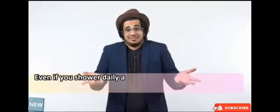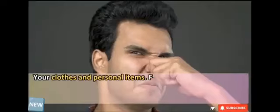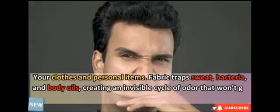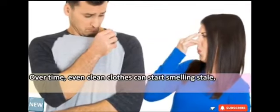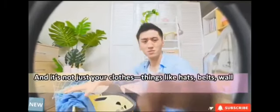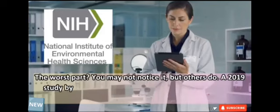5. Clothing and personal items. Even if you shower daily and take good care of your hygiene, lingering odors can still follow you. The culprit? Your clothes and personal items. Fabric traps sweat, bacteria, and body oils, creating an invisible cycle of odor that won't go away with regular washing. Over time, even clean clothes can start smelling stale, musty, or just off. And it's not just your clothes, things like hats, belts, wallets, and even your favorite recliner can hold onto odor. The worst part? You may not notice it, but others do.